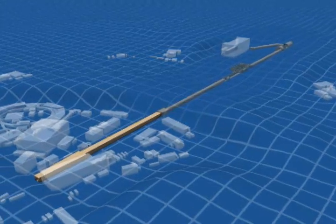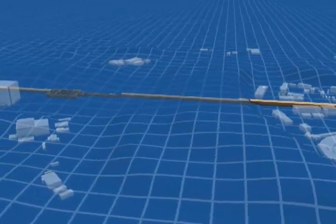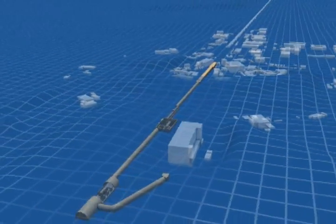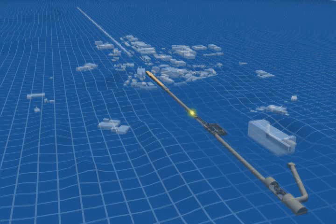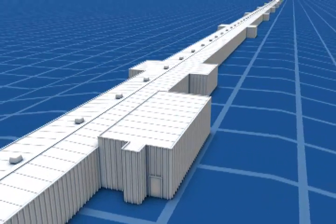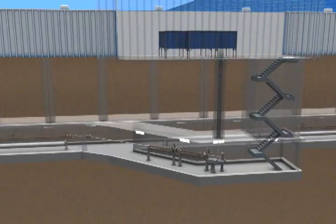The LCLS is the first laser in the world to produce hard X-rays, which can be used to see down to the level of atoms and molecules. Adding almost half a mile onto the original 2-mile-long accelerator facility, the LCLS uses the final 1/3 of the accelerator to produce powerful pulses of X-ray laser light. Scientists at SLAC and around the world will use these powerful beams to create movies of how atoms and molecules move and behave on some of the shortest timescales imaginable.